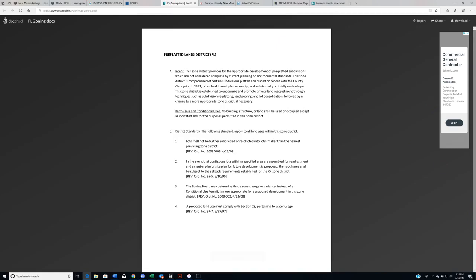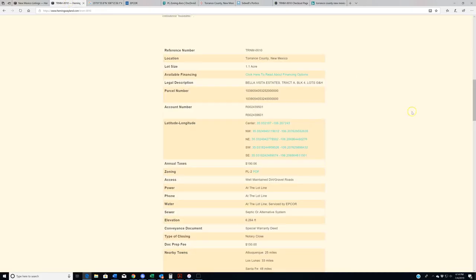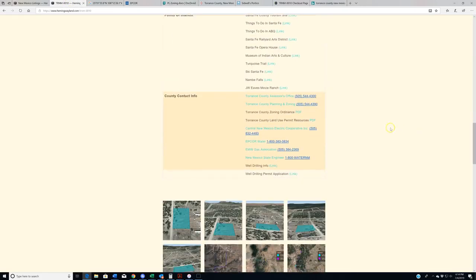They don't go into a lot of specifics on this. What they do say, however, up here in the first paragraph, is that it denotes an area that was platted out prior to 1973. So it predates a lot of the zoning law in the county as well as through the New Mexico EPA. A lot of state law predates a lot of that. So can you do anything you want out there? I doubt it, but I'm going to guess that a shipping container home or a tiny home is probably very doable in this region. Of course, as always with any one of our properties, highly recommend that if you're going to do something like that, call County Planning and Zoning.